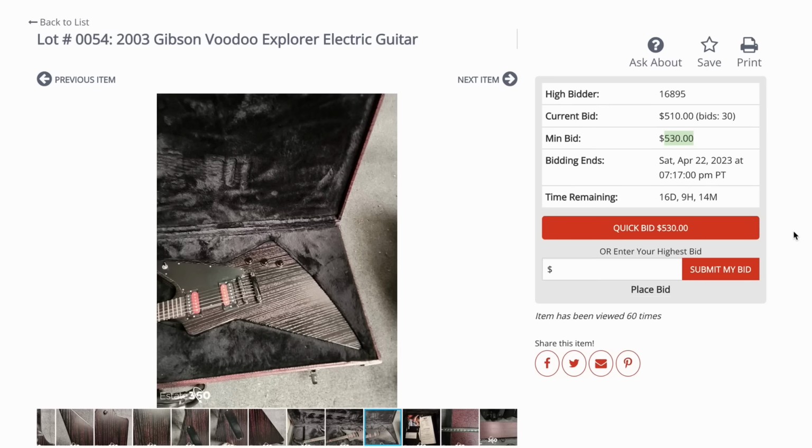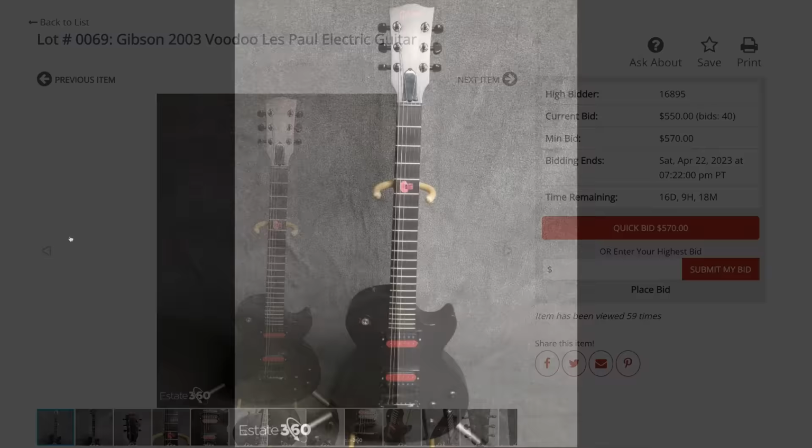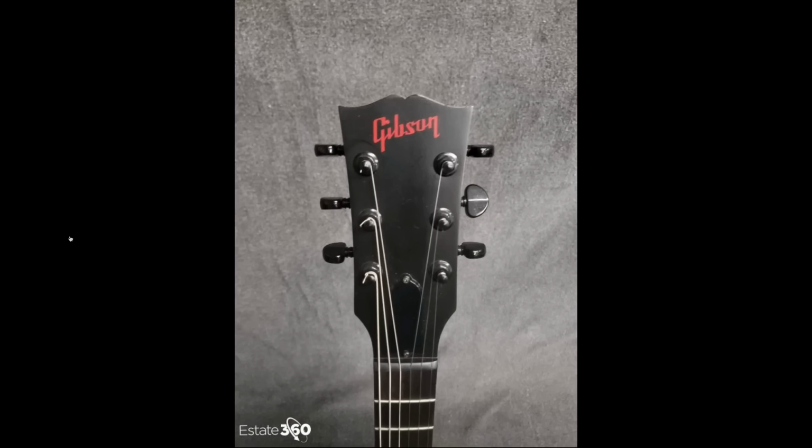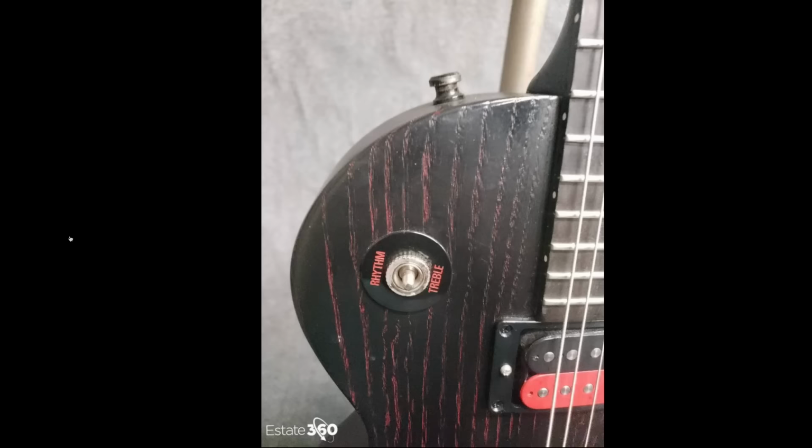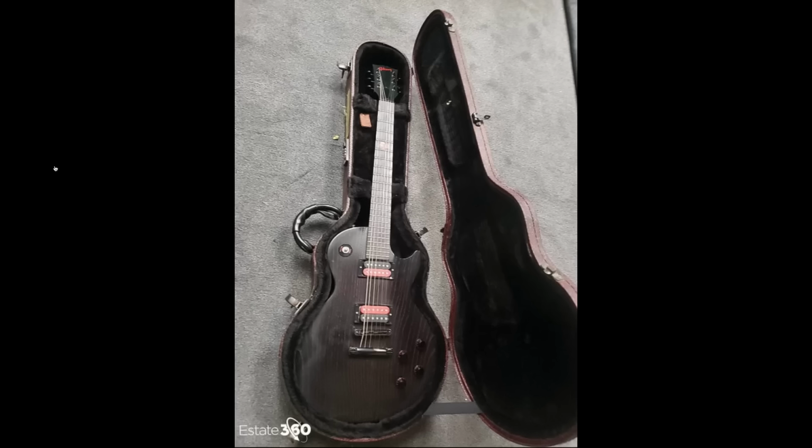But then next we have the Voodoo Les Paul. Basically all the same stuff, but in Les Paul shape. However, you do have to keep in mind the Les Paul Voodoo was reissued as a dealer exclusive a couple of years ago, but this appears to be an original, and is all original as far as I can tell from these photos, outside of maybe missing your switch tip and our strap buttons. And yes, it's got the original Voodoo case.